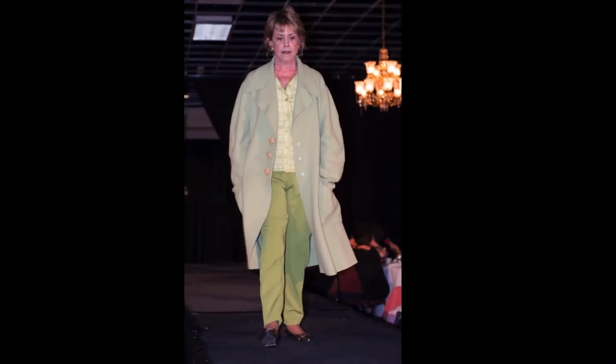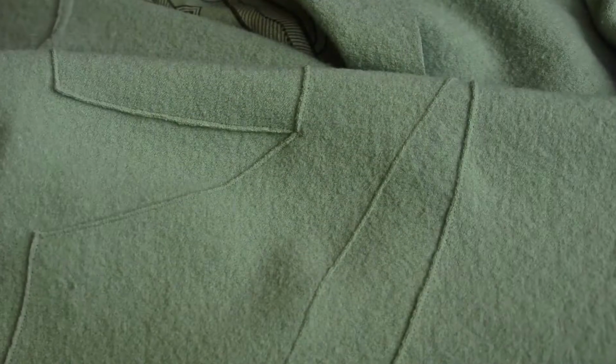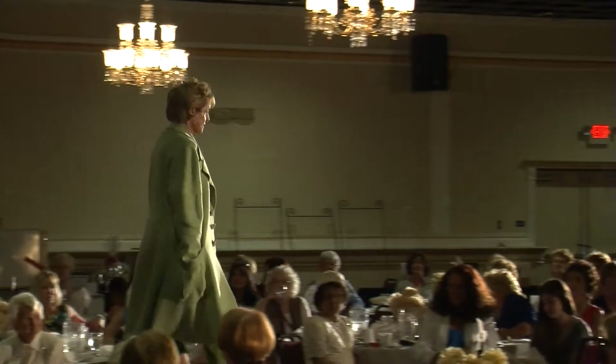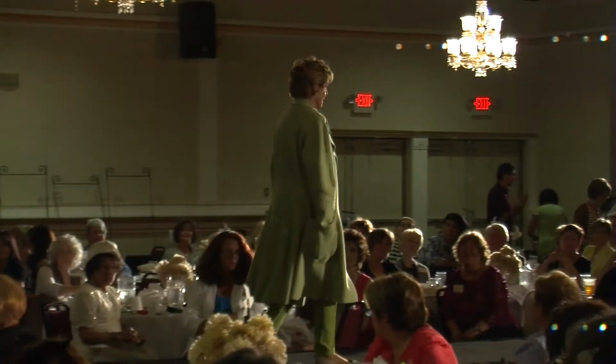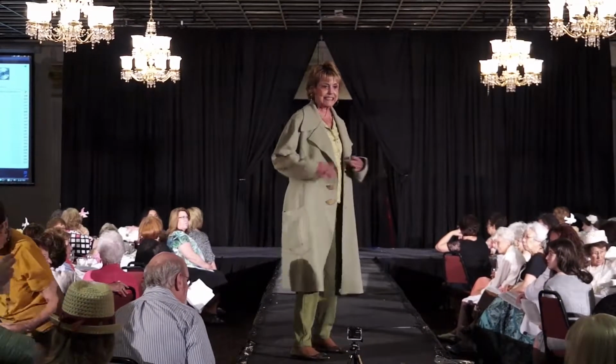Leslie Bonner is modeling a celery green felted wool coat. She used an Issey Miyake Vogue pattern. The color inspired a few of us to title the coat Mon Petit Shawl. With tenderness, it means my little cabbage.